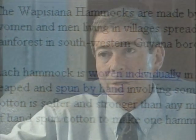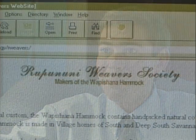One of the reasons that this particular project caught my attention is the need for Amerindian people and indigenous peoples everywhere to be able to improve their quality of life through economic advancement without destroying the environment and without destroying their culture. And in fact, this is one example of a great buzzword called sustainable development.